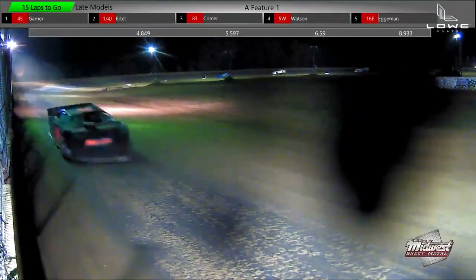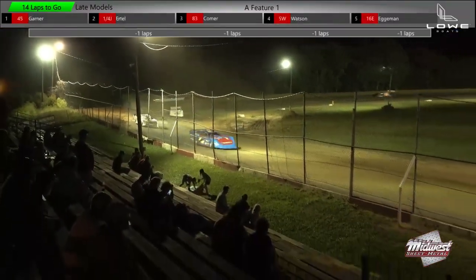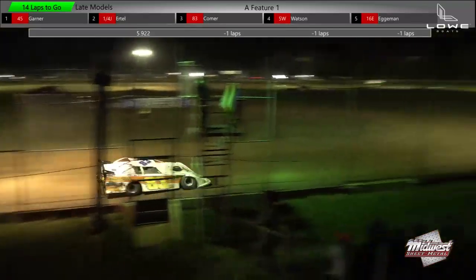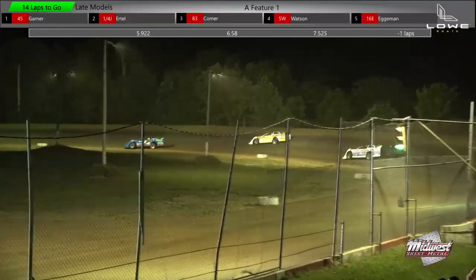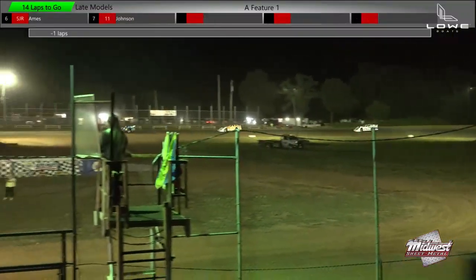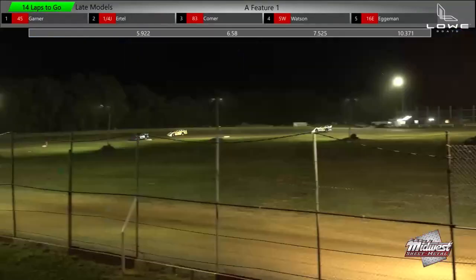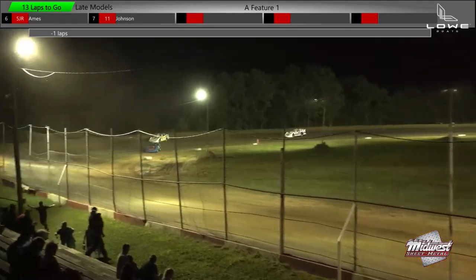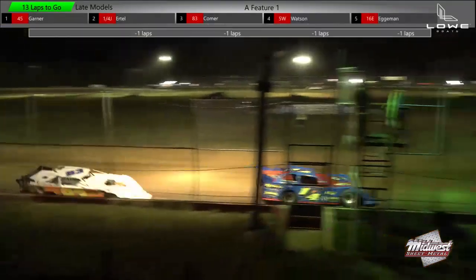45, finishing another lap here, six in the books, Jackson Ertle. Let's see how far he is behind here. 5.922 seconds. Chuck Comer in that third spot, Derek Watson, Sean Eggeman rounding out your top five. Pretty spread out racing here. May just be the difference between an open and a catch.